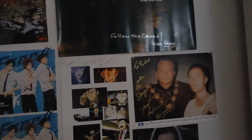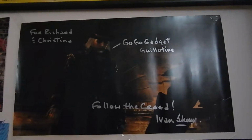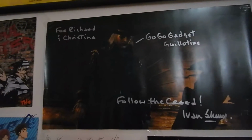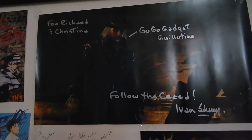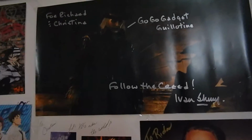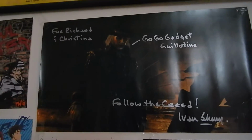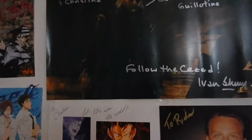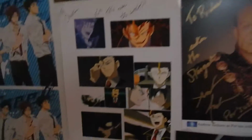Here is the Wall of Fame, which this print got stretched a bit, but this is our new print. This is the guy who plays the voice of the Thief King in Assassin's Creed Unity, who also does the new voice of Inspector Gadget, so that's why there's the Go-Go Gadget thing in the new animation one, which is interesting.